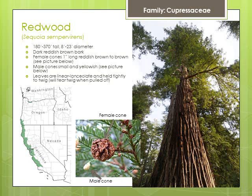And the leaves are linear to lanceolate and held tightly to the twig. So they'll actually tear part of the twig when you pull them off. So a good characteristic if you wonder if you have a redwood is to try to pull that needle off and see if it pulls part of the twig off with it. And they are found just a little ways in Oregon, mostly along this coast here, and then just a little bit along the Oregon-Washington border there.